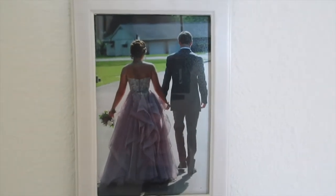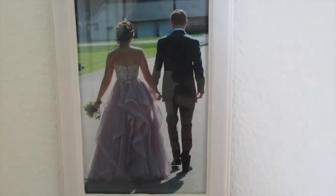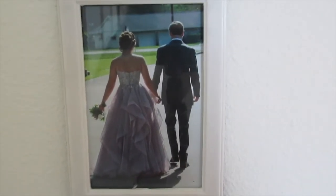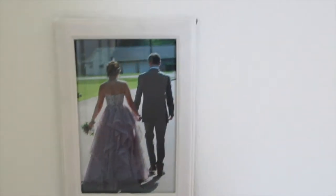Here is one of our prom photos, and I'm obsessed with this dress. It's so beautiful. I want my wedding dress to be very similar to that. I just love all the texture. So yeah, I love how it's displayed in this photo. So that's why that one got picked.